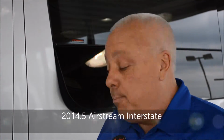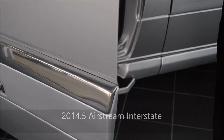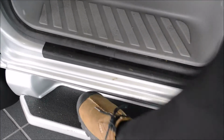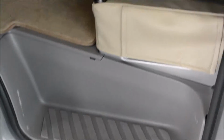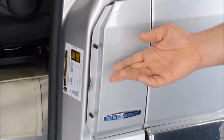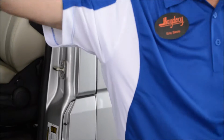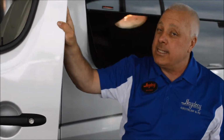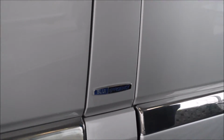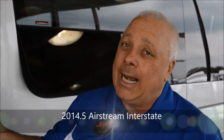Upgrades to 2014.5. The step into the coach itself has gone to an additional 4 inches of steps so that you have all kinds of room there. Kind of a cool thing there. While we're looking at this, check this out, Julie. This is your fuel access for your diesel fuel, which, by the way, I've talked to owners of this. Some of them are averaging 24 miles per gallon with this vehicle. That's pretty impressive. Notice when I close the door, that access panel disappears. Also, the blue efficiency. This is all BlueTEC efficiency from Mercedes-Benz. It literally gets you almost zero emissions. This is a green vehicle. We're burning clean here, Julie.